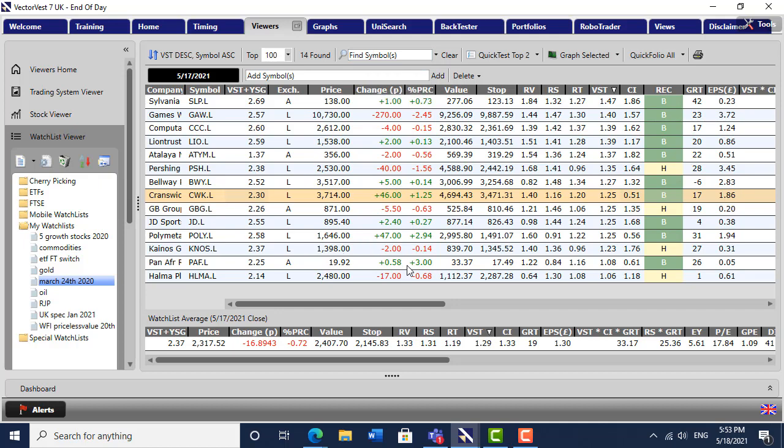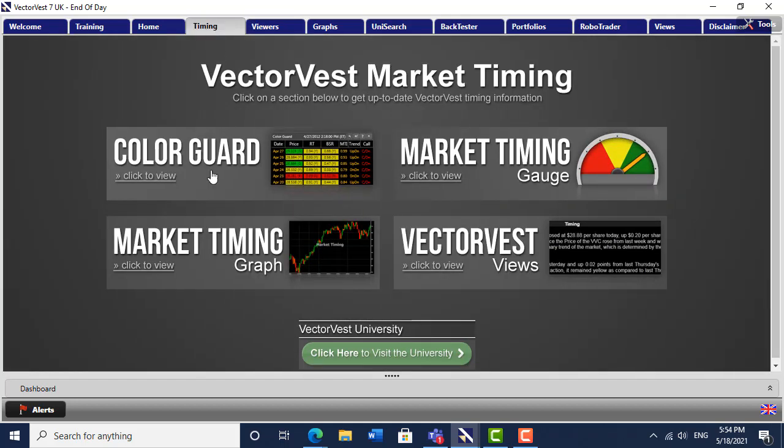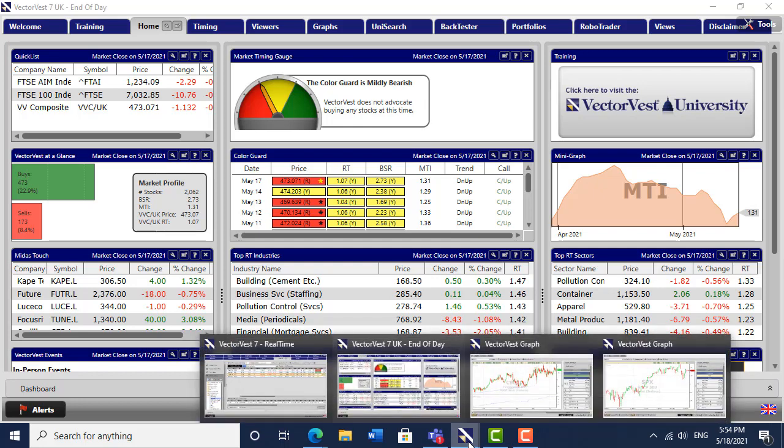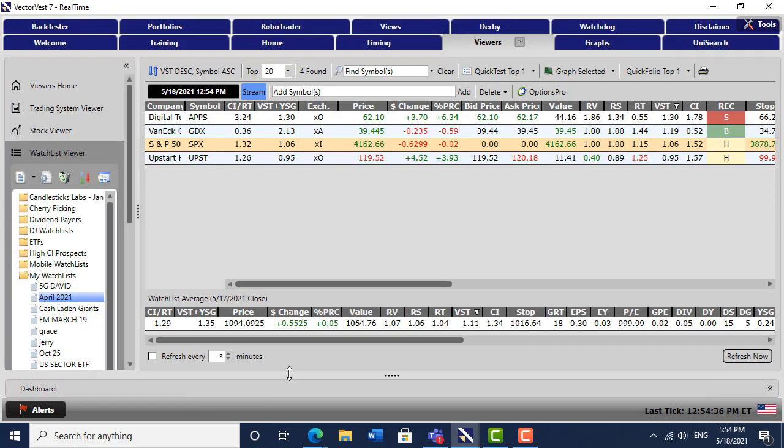Pan-African is off 0.5% today, and Italia Mining is up a tick or two, but reasonably pleased with all of those. When the short-term trend in fact gets back in sync with the underlying trend and the confirmed up, then I'm going to be tempted to buy into Persimmons, the building stock. I still haven't done that yet. As you can see, VectorVest advocates not buying stocks at this time, and I'm trying to follow the rules. So the American market sitting in the doldrums, waiting for news.